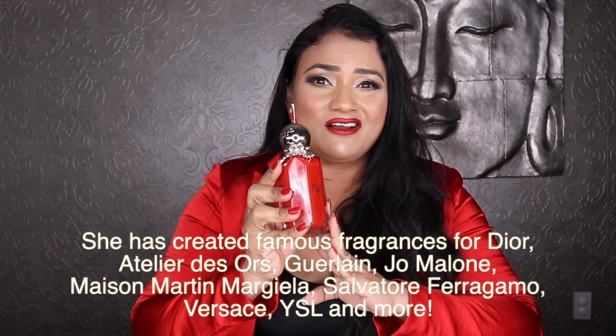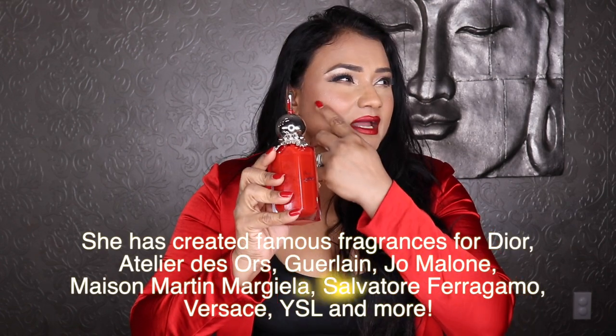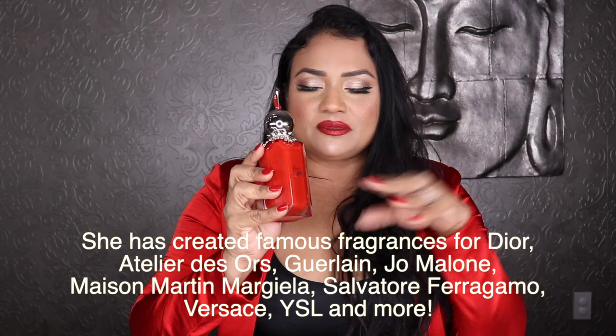The nose behind this fragrance is Marie Salamagne. You guys have heard about her, and I forget her famous fragrances. I'll put them up for you if I remember. Yeah, so that's the nose behind this fragrance. It's quite a unique one. I love the cardamom. I love the beautiful iris in this fragrance with the vanilla. This is the vanilla scent of the collection. Yeah, this one is Christian Louboutin Loubi Rouge.